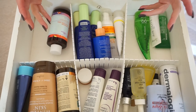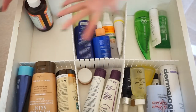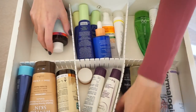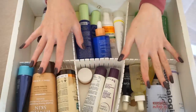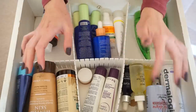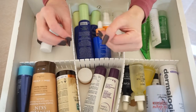How do I do this? This is why I hate this drawer. Everything has to lay down. Everything. Because it's too tall, it won't close. So things just roll around and it's a mess. This is not gonna work for me at all. I think I might just store all of this in the garage besides what I'm actively using.